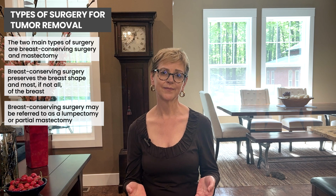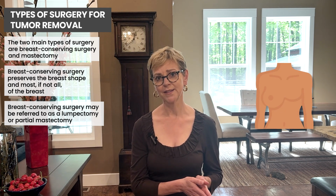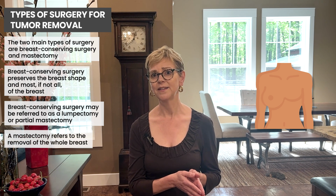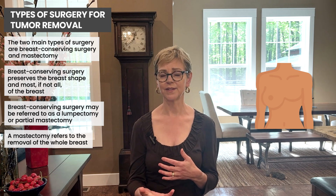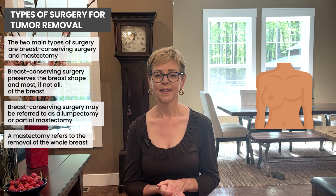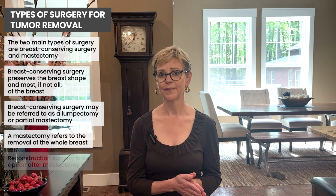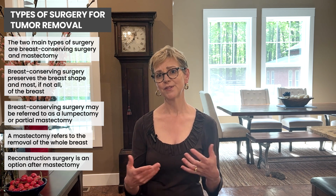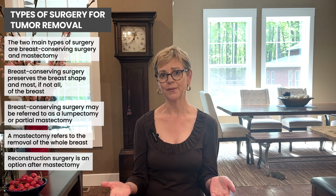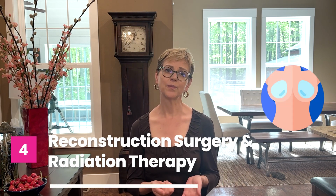Then there's mastectomy, which is removal of the whole breast, and we create an incision across the chest wall, removing as much of the breast tissue as possible. If you have a mastectomy, you can have reconstruction. Reconstruction of the breast means that you end up having your breast reconstructed and you have a breast mound so that when you wear clothes, you don't need a prosthesis and it appears as if you have both breasts.